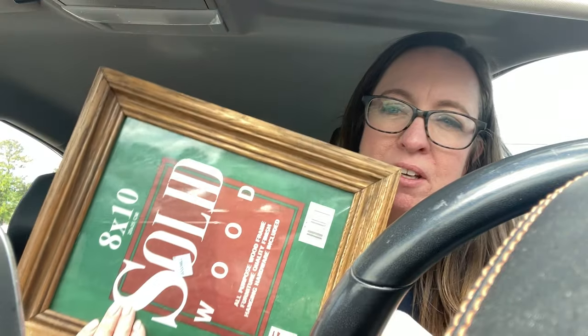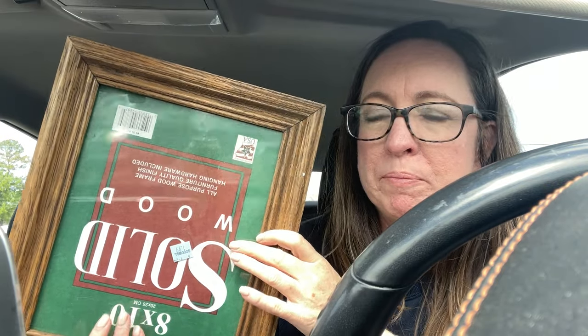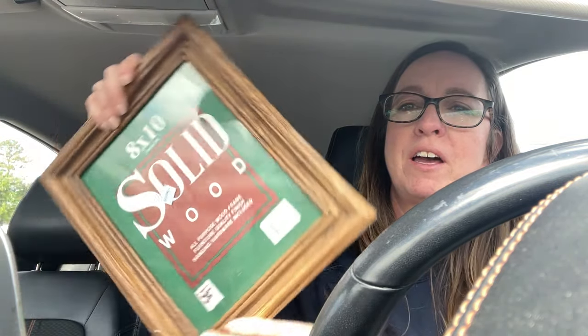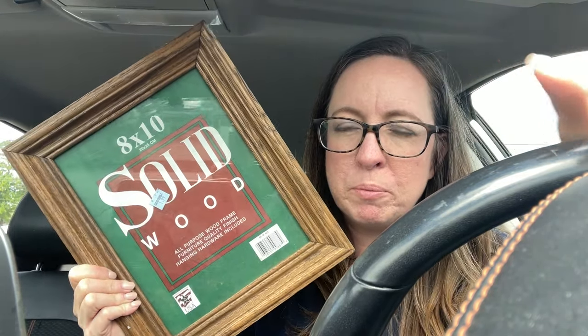Okay, so since I'm traveling for the next few days and not at home, I thought I'd go ahead and share with you what I got inside the Goodwill. It was okay, but I did buy some picture frames, and they were good prices. So I got this 8x10 wood frame, and it was $1.99.